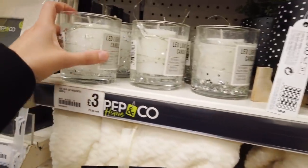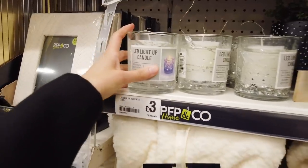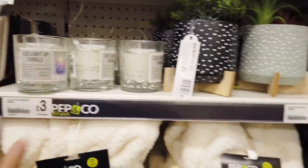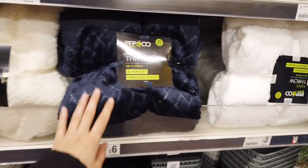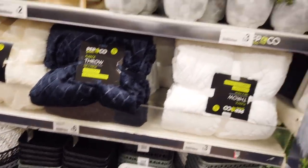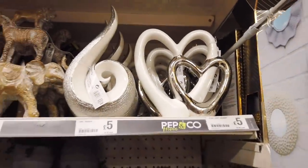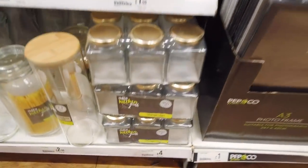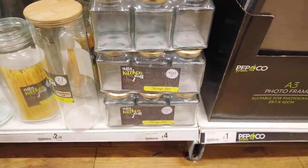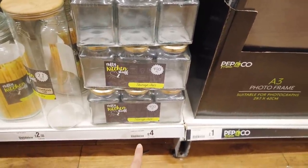This one. This is interesting. LED light up candle. £3. I'm sure I haven't seen this before. Maybe. Can't remember now. These are new though, these two ornaments. They've got some jars. Don't know where my brain is. I left it at home apparently.